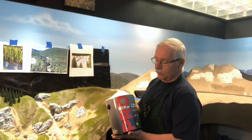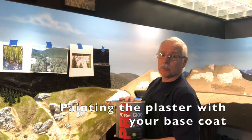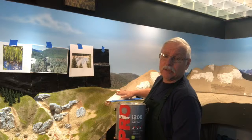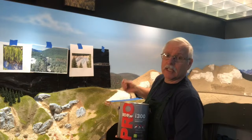So I've got myself a can of some inexpensive brown paint. This we're going to use as the base coat for the plaster. Sometimes what I like to do is actually paint it, let it dry, and then paint it again. And the second time is when I would put flocking on it and some dirt or sand. That gives you that texture.